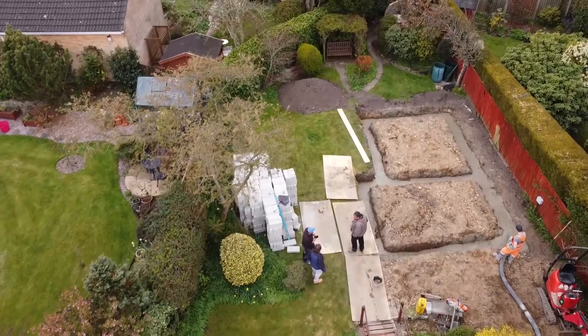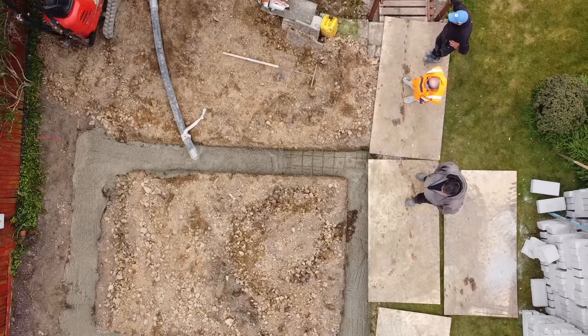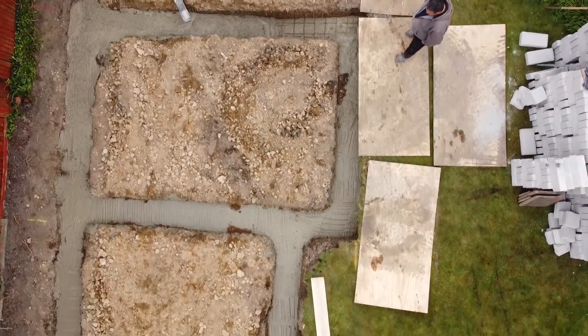It was a pretty exciting week too, mainly due to the concrete pour. I can't believe I managed to get so excited about concrete, but I did. I found it pretty interesting.